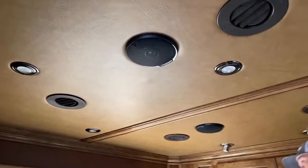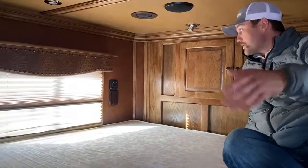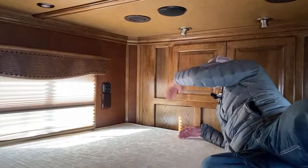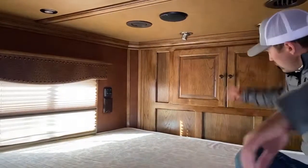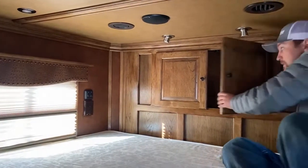You do have two power outlets right here. The cool thing I like about having them is you can charge your phone laying up here, but also, above them, there are speaker switches here. So you can turn on and off your speakers from right here in bed. You don't have to worry about getting up and turning speakers off. Your switches are right there for them. You do have some bulkhead storage right here. I'd store some blankets, maybe some extra pillows, and just keep them right there at your head.